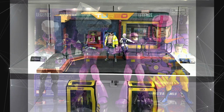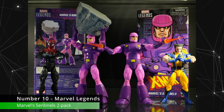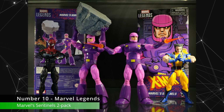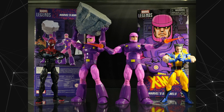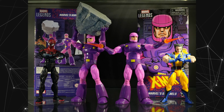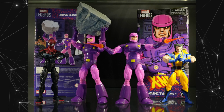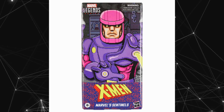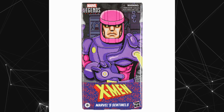Alright, first one on the list, number 10, is the Marvel X-Men Sentinel 2-pack. I really like the stylings of these Sentinels. They are pretty small, but they are video game themed too. The box has the pixel art and stuff on it, but they got some cool blast effects, and it's a really unique color scheme too.